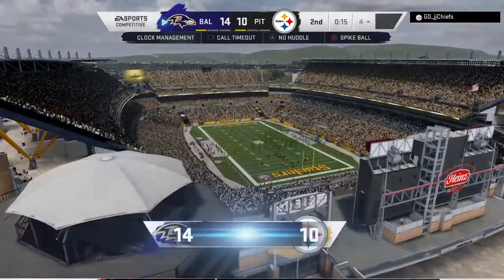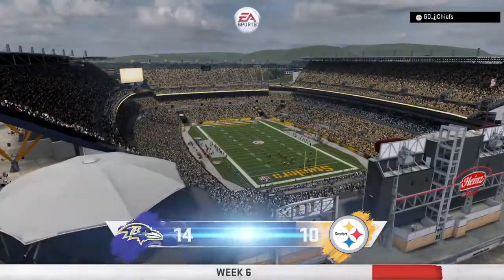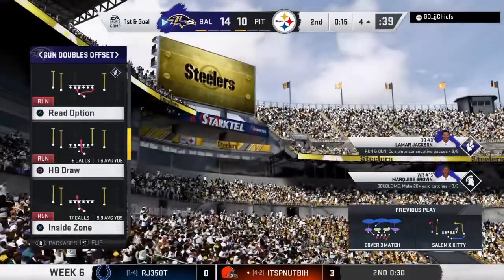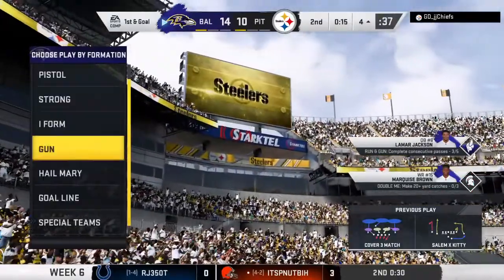From the red zone now, they look to throw. His throw caught at about the 5. The Ravens going to use the second of their timeouts as it'll come with 15 seconds to play in the first half.